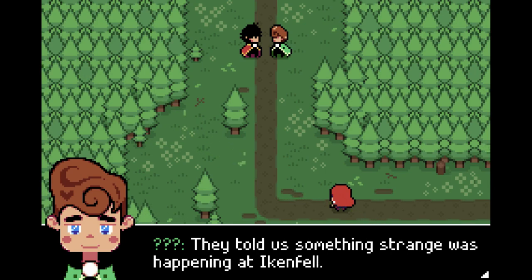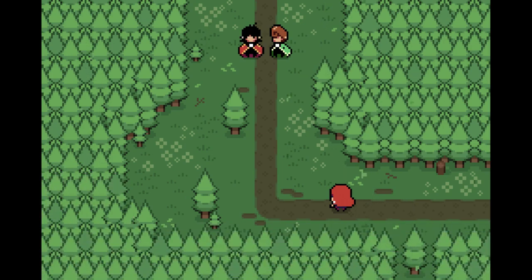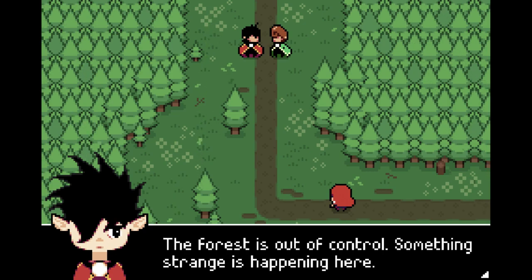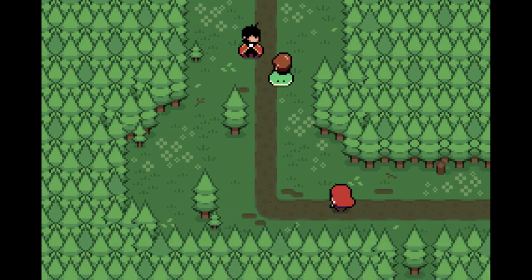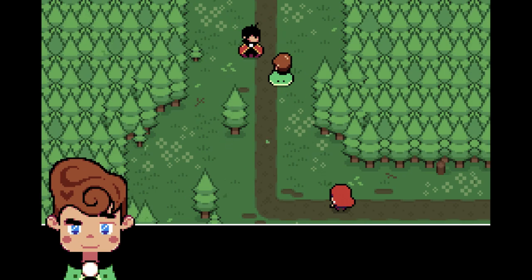They told us something strange was happening at Ikenfell, but that sure took me by surprise. I wish you would take this more seriously, sir. The forest is out of control. Something strange is happening here. Bax, you need to relax a little. They sent us to take care of it, and we will, as usual. And please don't call me sir when it's just the two of us.